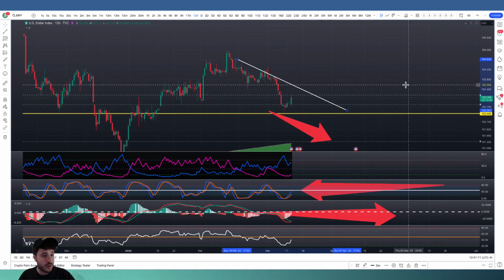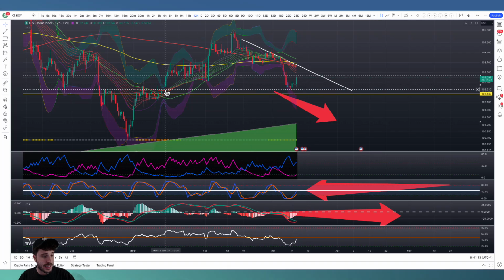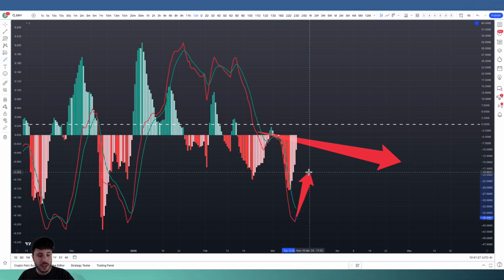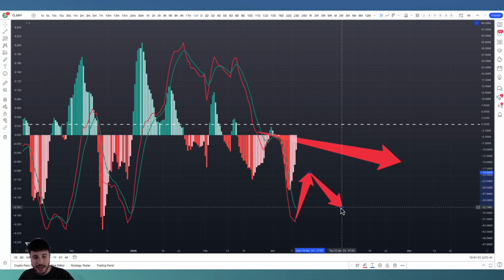I just did notice, though, we came down here to fill this gap in the dollar. So maybe that could have been it. We filled that gap and we could be ready to pop up here for the dollar. Looking at the 12-hour chart, if we see that TSI cross up, then it's likely we'll have a little pump up for the dollar, but I don't think it will be enough to just send it up and out of here. We'll probably come back down at that point. We'll have to see on the higher time frames how the momentum is shaping up.